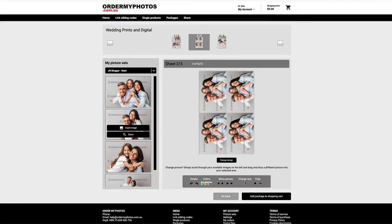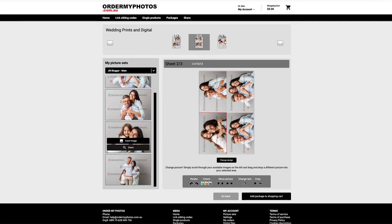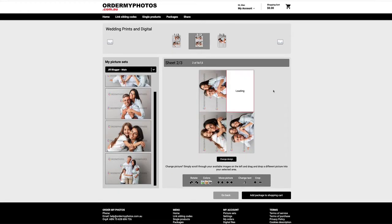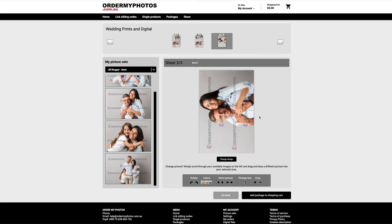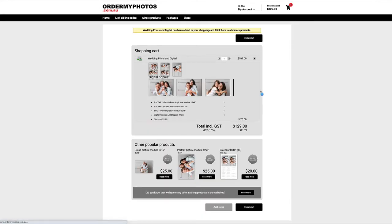Now it gives me the ability to drag and drop images across that I want to. And you can also repeat the process for the next sheet as well, unless you're happy with that particular sheet. I then go add package to shopping cart, view my content.